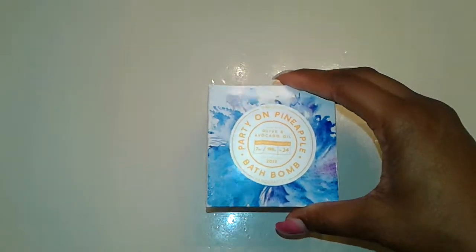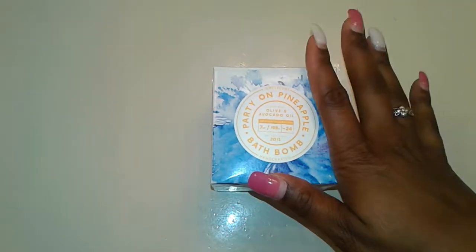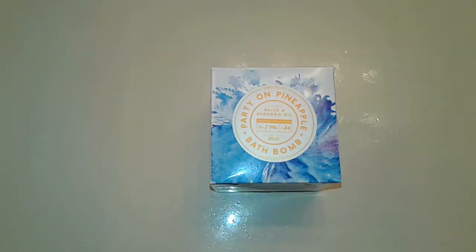I purchased a bath bomb because you guys know I love my bath bombs. So what I'm going to do is show you guys this bath bomb, and I'm going to run me a bath of water, and then I'm going to drop this in the bath. We're going to do a reveal all in one so you guys can see. It's going to be kind of one-handed once I get to the bathtub part, but I just wanted to share this with you guys.